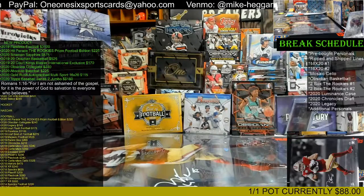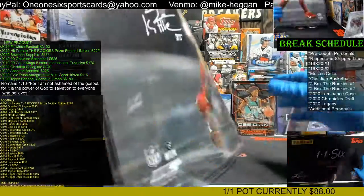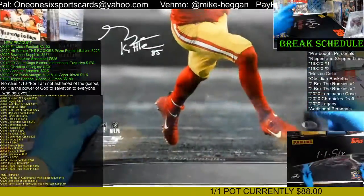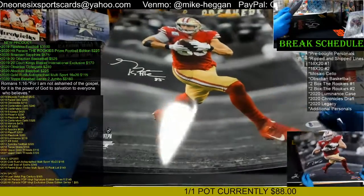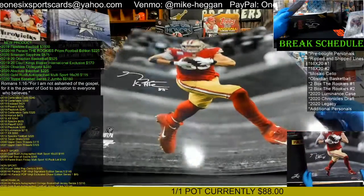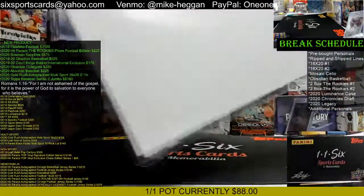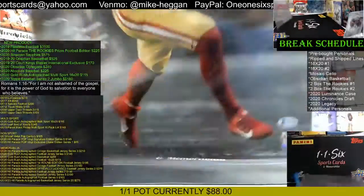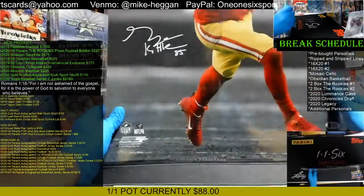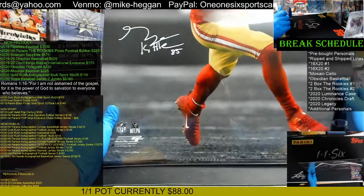Nice one. How about going to the G spot and JM with the G spot? How about a nice little George Kittle? Beckett. C-Y. George Kittle. That paper shirt is. Nice George Kittle. Congrats on that, JM.